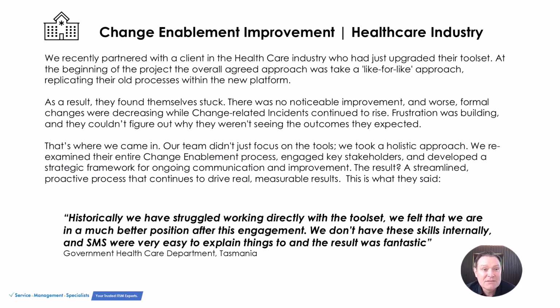Our team didn't just focus on the tools, we took a holistic approach. We re-examined their entire change enablement process, engaged stakeholders, and developed a strategic framework for ongoing communication and improvement. The result: a streamlined, proactive process that continues to drive real, measurable results. And this is what they said. Historically, we've struggled working directly in the toolset. We found we are in a much better position after this engagement. We don't have the skills internally, and SMS were very easy to explain things, and the result was fantastic.